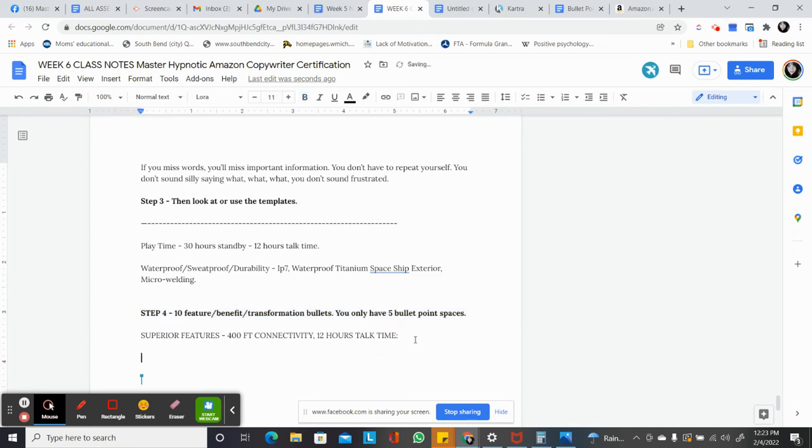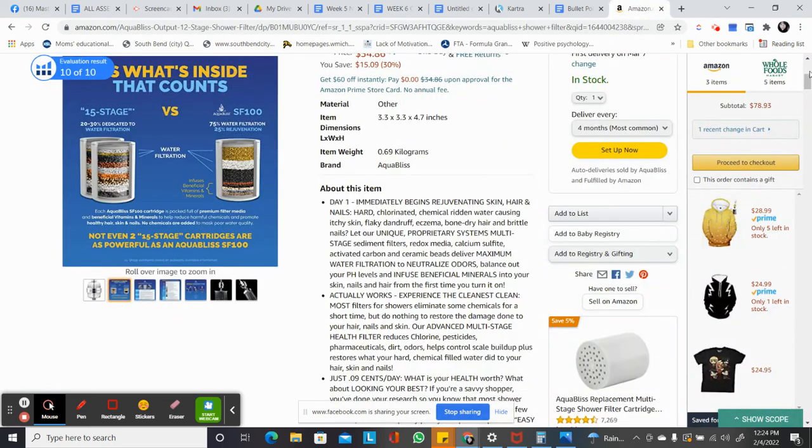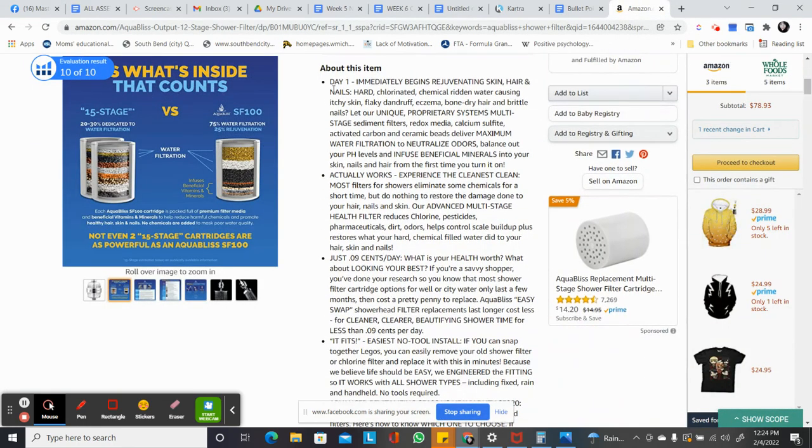If you start getting stuck, or if you start realizing you have just way too much information, like you saw over at Aquabliss, right? If you look at this one, look at how long these bullet points are. Okay. We had to combine when it starts working. Okay. This is by the way, day 1 immediately begins. I'll put this under feature pacing, just a second.